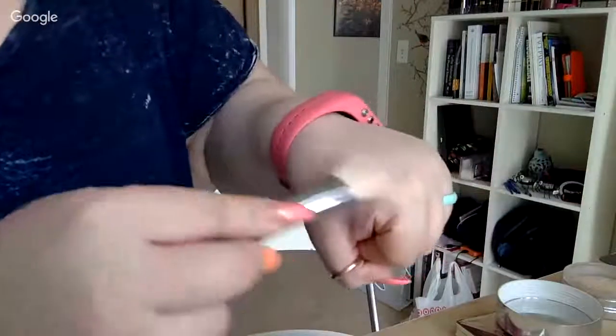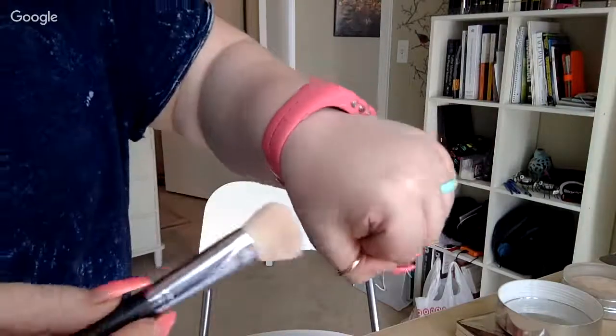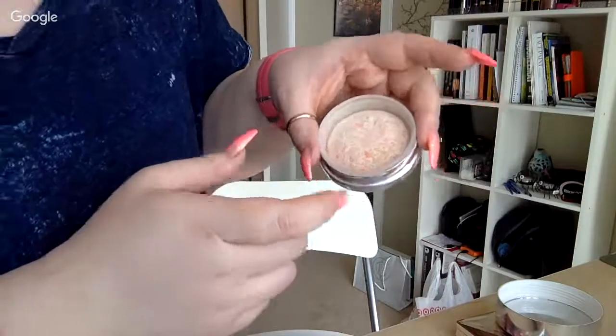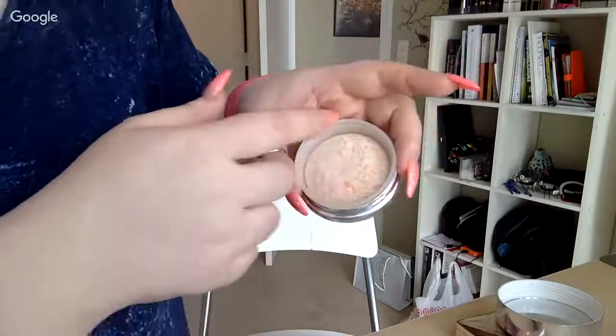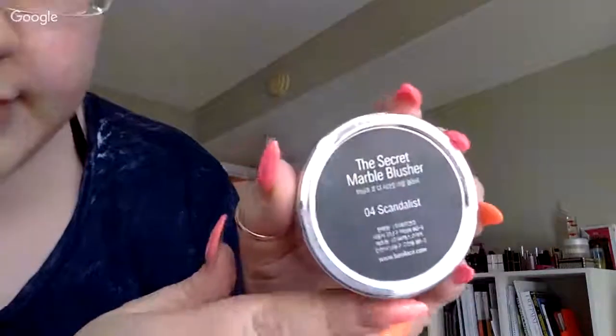And let's see if I can actually show here. Can you see that? Let me put it here. So this really adds a lot of white glow to your skin, but it also has this kind of mix of small specks of colors in there, so it's not as harsh as a white shimmery highlighter. It's more of a skin tone type of highlighter. It really blends well into the skin and it just gives a glow. The shade is 04 Scandalist. There you go.